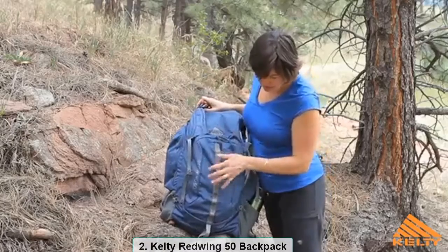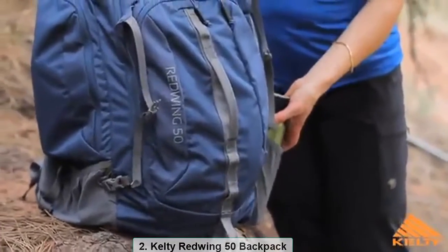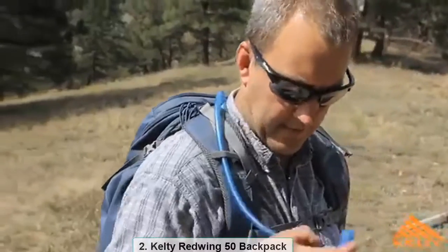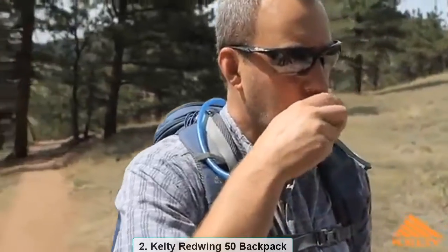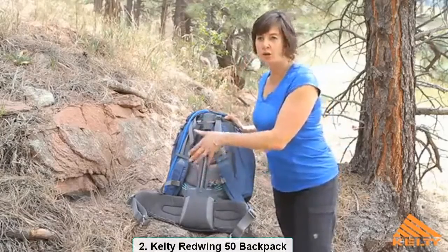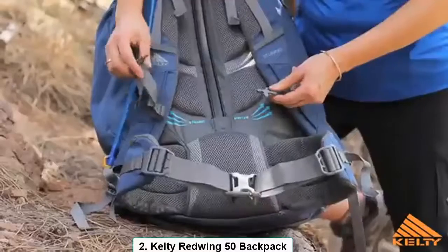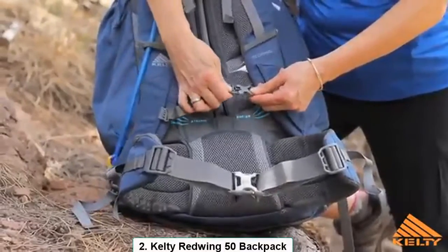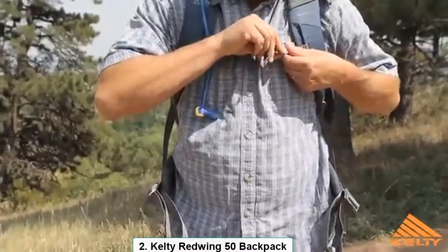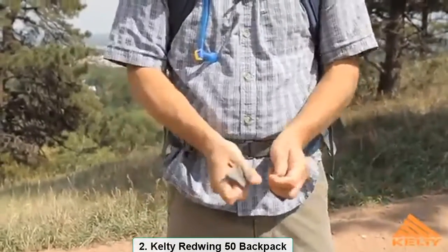On the front, daisy chain, ice axe loop, side compression, stretch pockets for your water bottle. It's hydration compatible. The Kelty Redwing features our light beam suspension, which is a single aluminum stay that transfers all the load to the hip belt for great carry and good load support. There's a sternum strap to stabilize the load, and our patented forward pull waist belt for comfort and weight transfer.